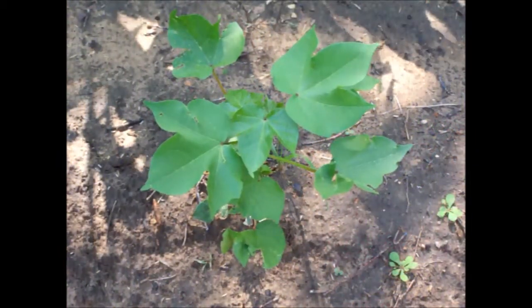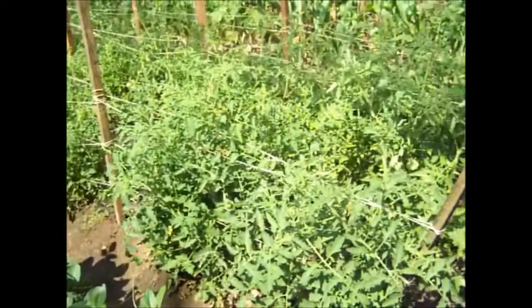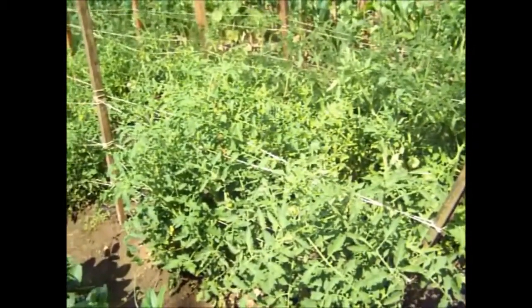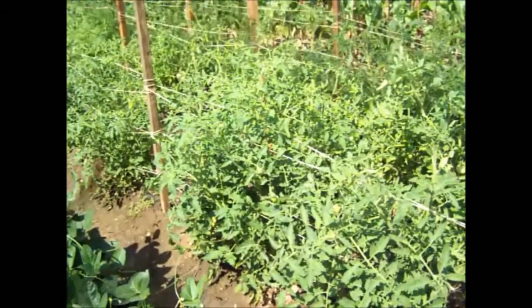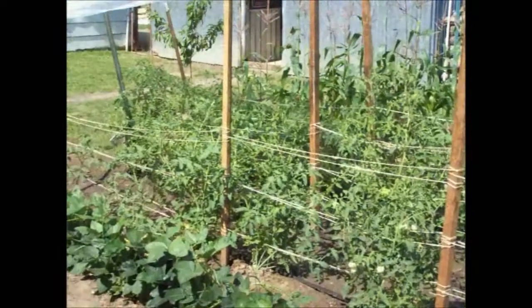Here on this row, over here to the right, I've got tomatoes. I've got 3 rows. I've spaced them pretty close to 2 feet apart. Some of them are just a little bit closer, but most of them are 2 feet apart on 3-foot rows.